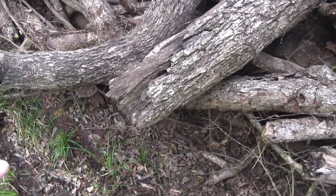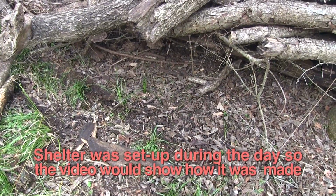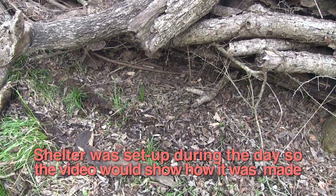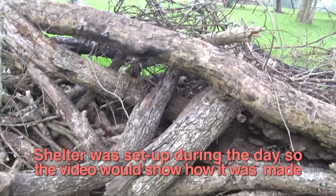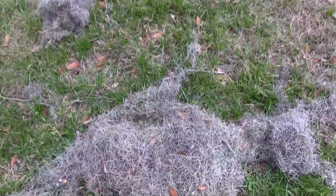I'll set up my shelter right in here below the logs, and I'll do that at dusk so nobody notices. The Spanish moss will make the ground a little bit softer. Oh yeah. This is going to be as good as my bed at home.